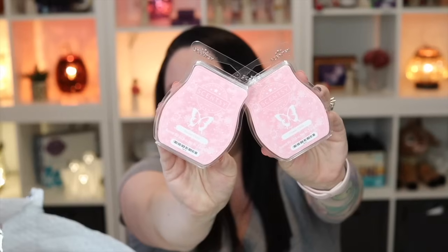So we're good there. Okay, we also have 2 bars here of Flower Child, which smells just like Viva La Juicy perfume. It is a sweet, really pretty floral. So not powdery in any kind of way. Okay, we also have 2 bars of Sea Breeze.